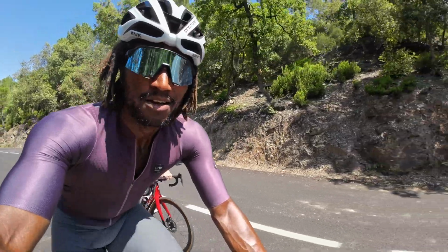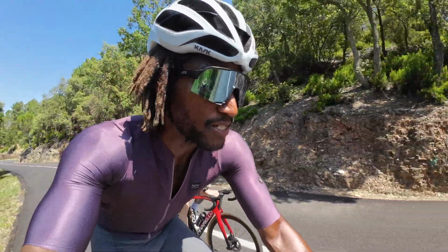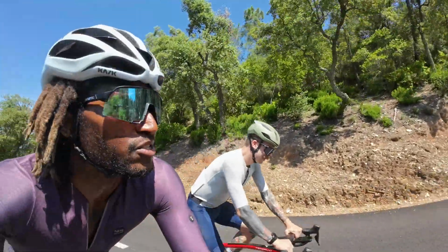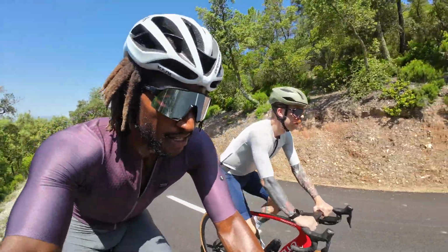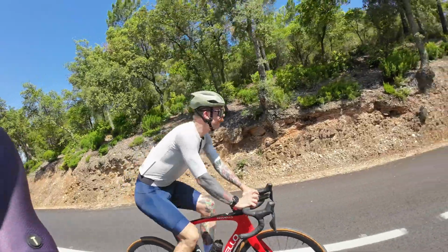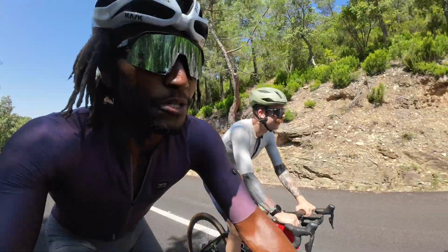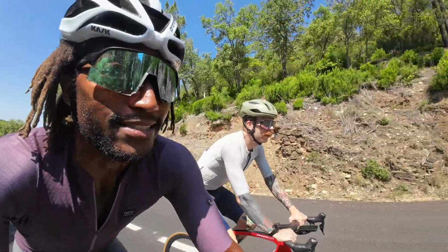My Wahoo is telling me it's 101 degrees. How much is 101 in Celsius? It's 30 degrees right now.